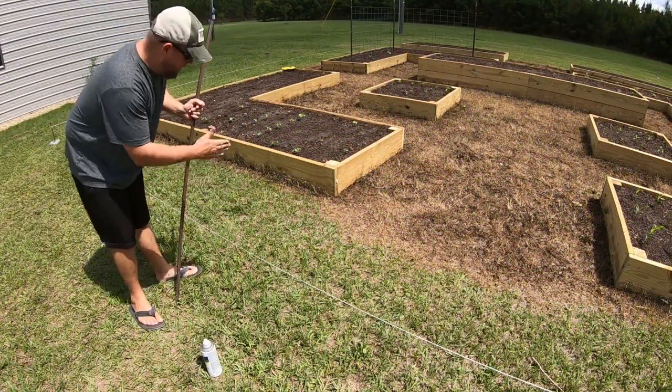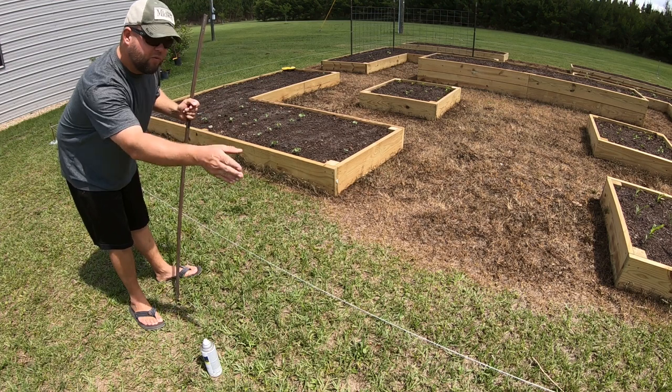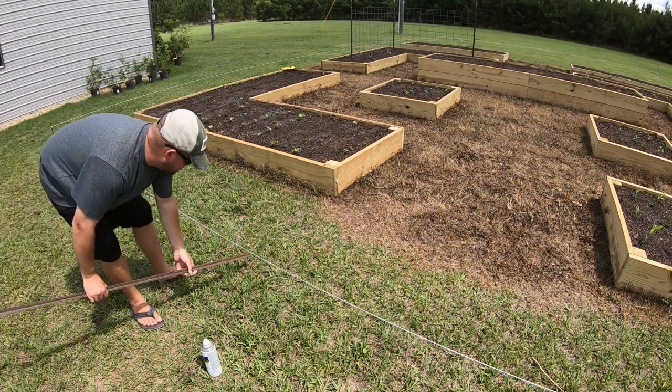All right, what I'm doing now is figuring out where I want my post to go for my gate that's gonna swing right here in my opening.